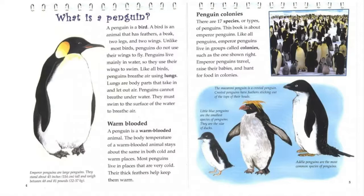Like all birds, penguins breathe air using lungs. Lungs are body parts that take in and let out air. Penguins cannot breathe underwater. They must swim to the surface of the water to breathe air.